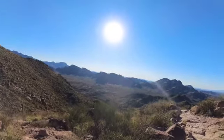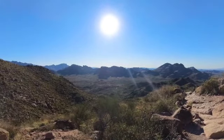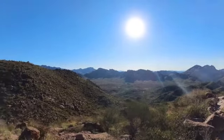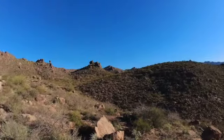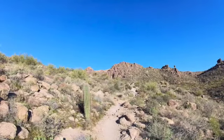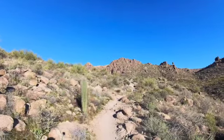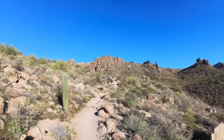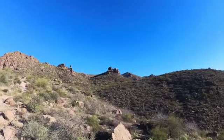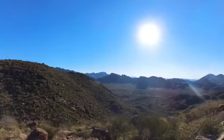Alright, I'm at 0.6 miles. And I'll tell you what, that first section is a bugger. But when you get up here, you get some nice views. Kind of get an idea of where you're headed. Technically, we're going to be going up and over this next little hill, which will start going downhill. But as you can see, there's so much more out here to explore.